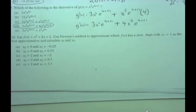Now usually I'll have to admit to you that the Newton's method problems are usually given on the calculator section of this thing, because usually the numbers are kind of messy. So for them to put it on the no calculator section, they've got to be real nice numbers to plug in. Let's take a look.